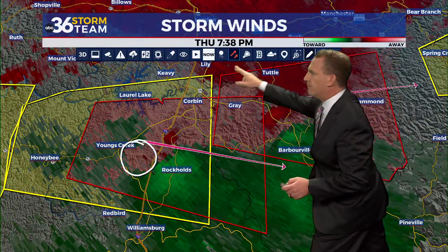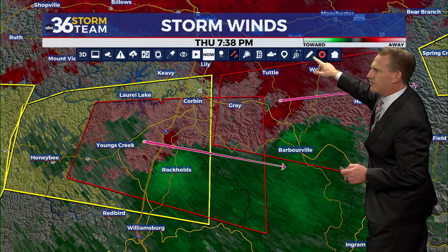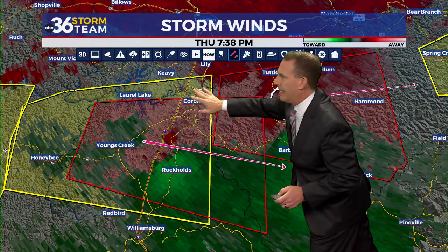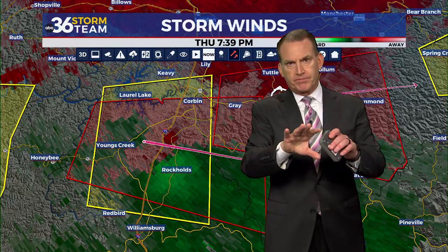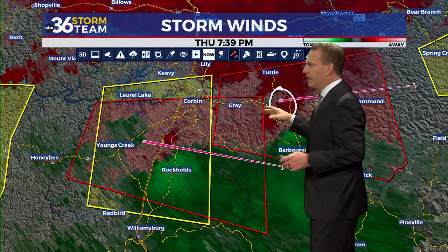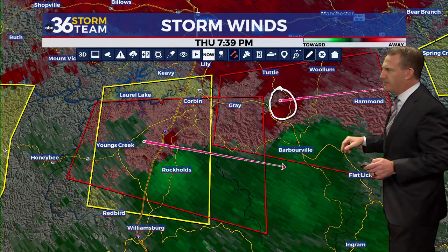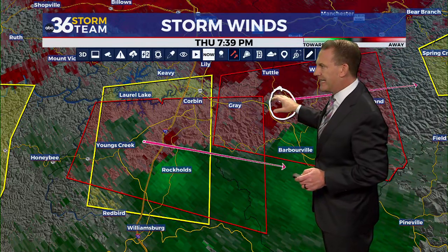Now, the radar just updated there, so we'll clear it off. This is the other area right up here. Now just to the south of Tuttle, it's east of Gray. I think you folks in Corbin and then back toward Laurel Lake, you're clear for now relative to the potential of seeing a tornado. But north of Barberville, there's Woolham, I mentioned that. There's Hammond, I mentioned that community. These are all inside the tornado warning polygon.